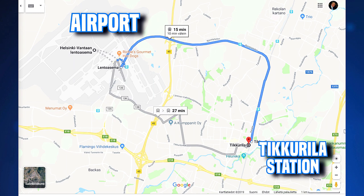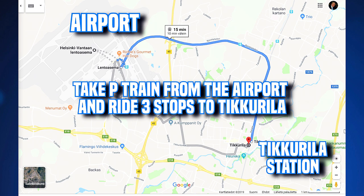And most likely you will be taking the terminal 2. If you are going to the terminal 1, then just turn right to terminal 1 at the crossing and you should be fine. And in case you're going for a long distance train from the airport, let me tell you how to do it. The closest long distance train stop is Tikkurila. And to get there is very simple. Again, you go to the train station at the airport, you take the P train and ride like 3 to 4 stops to Tikkurila, and then at Tikkurila you switch to the long distance trains.